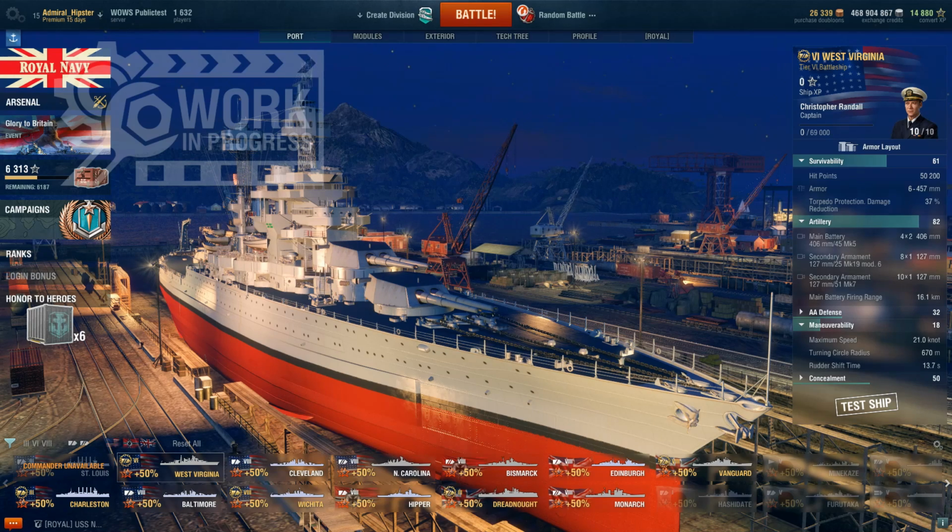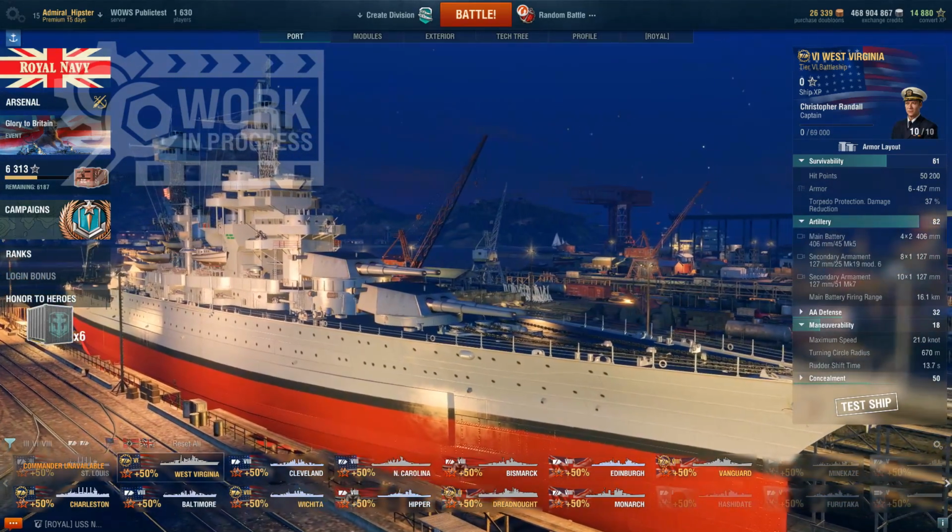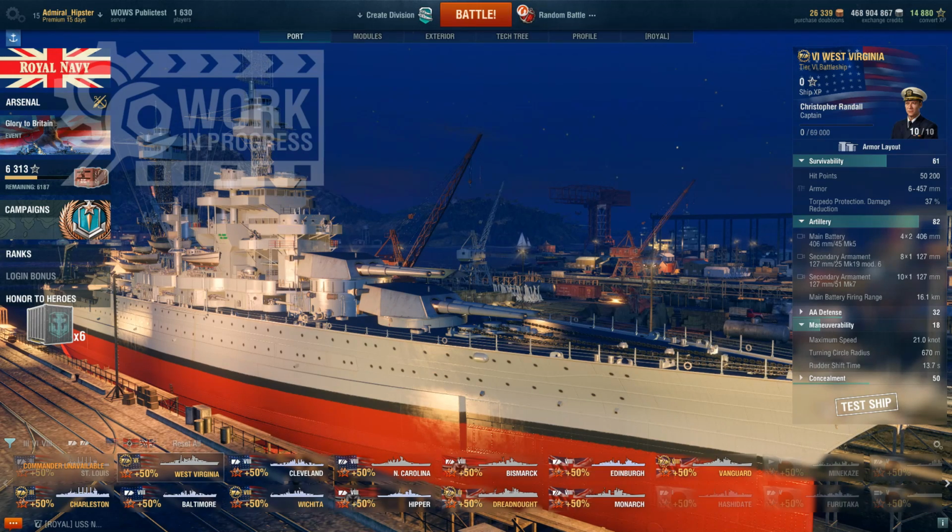This is the version of the West Virginia that was sunk at Pearl Harbor. It's the pre-World War II version. It is not the 1944 refit version of the West Virginia. The West Virginia was sunk at Pearl Harbor. She was refloated and salvaged in 1942, went into refit, and came out fighting fit in 1944. If this had been the 1944 version of the West Virginia, it would probably have had to be a Tier 8. And that's the version that most people seem to want.